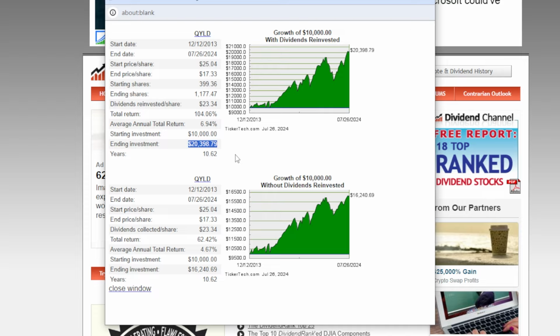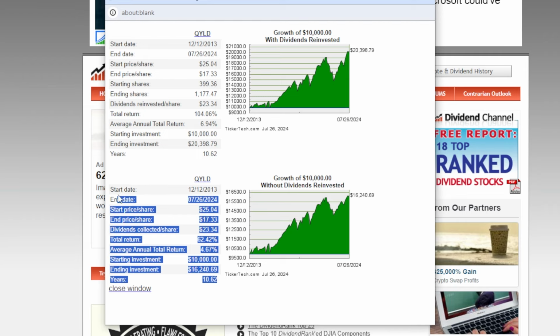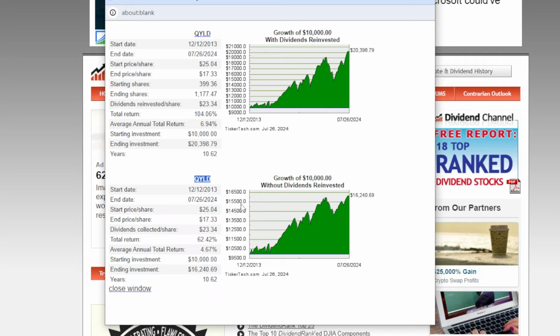There's a lot of other better investment options, but at least we have a positive total return. At least we're not in the red. Now, with dividends not being reinvested, let's say you want to spend the dividends along the way, that would give you an average annual total return of only 4.67%. So that's not all that great. And once again, I'll say there's better covered call style ETFs across the market. There's tons of other ones out there these days, which is why I really haven't purchased almost any QYLD over the past several years.